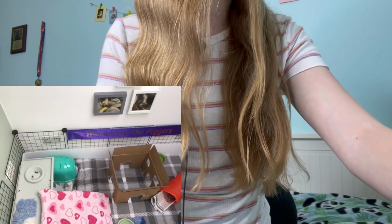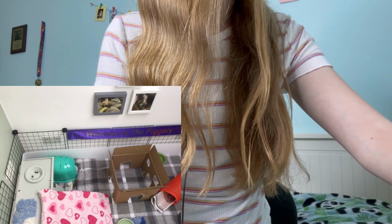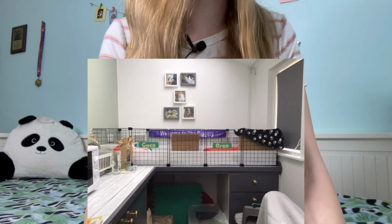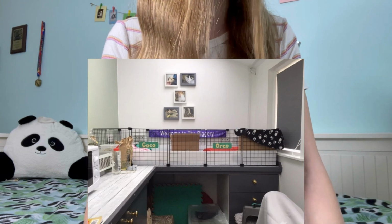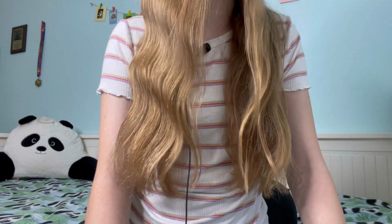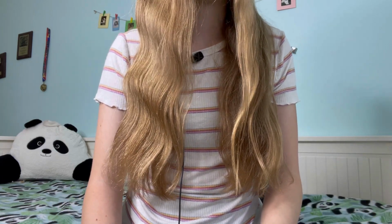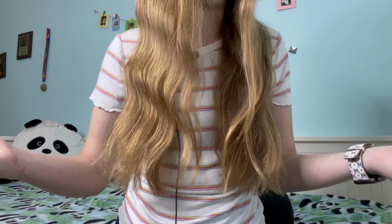Oh, and the dimensions of your cage, 1, 2, 3, 4, 5. It's a 5x2 CNC cage, and I just think it looks awesome. I mean, if there's one thing I would add, it might be some chew toys, but not all piggies like to chew on chew toys. But if your piggies do, then you can go ahead and add some in if you want. But if they don't really chew on chew toys, then your cage is fine as is, and it's great.